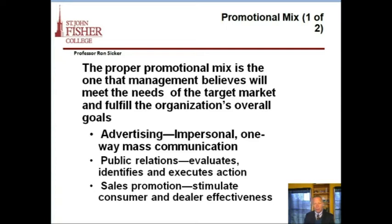Sales promotion, we know what that is. That's buy one, get one free, 20% off. Couponing, it stimulates consumer and dealer action. Basically, people use sales promotion because it's the last step before they buy. Oftentimes you see sales promotions in a store where it's buy one, get one free, or you see it in a coupon where people are clipping coupons to get 20% off, 20 cents off or something like that. So that happens to be a sales promotion.